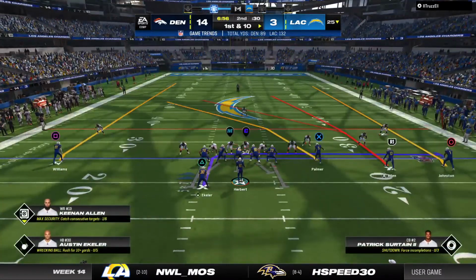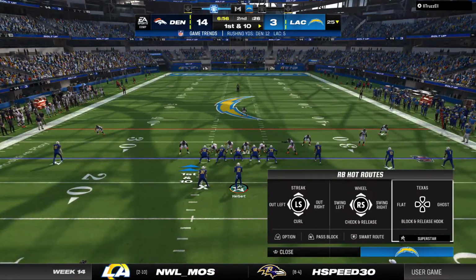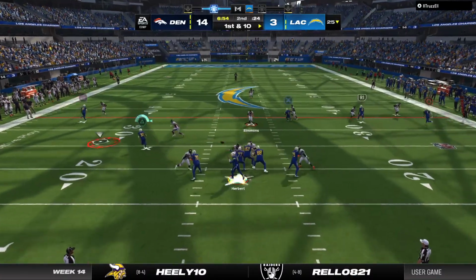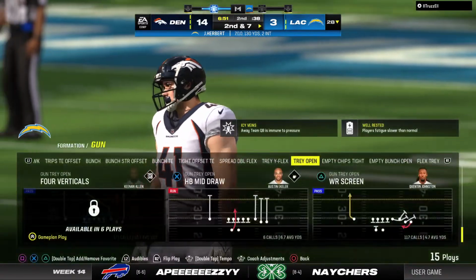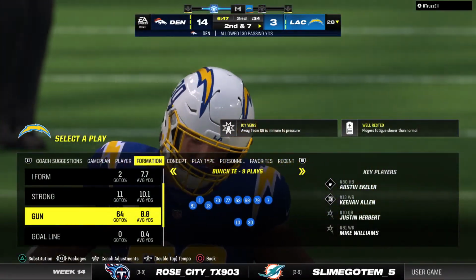The Charger drive about to get going. Now remember, they were just out here a moment ago through the pick six, so we'll see if they can take better care of the football this go-around. Yeah, and sometimes, partner, I think it's almost better that you just throw the pick six and you come right back out on the field. You're not over on the sidelines dwelling for it for very long.